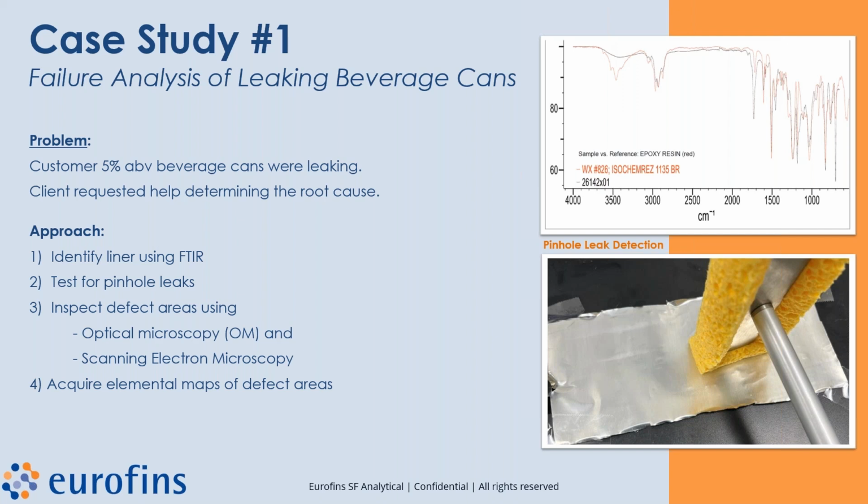One of the first things that we always do with an aluminum can is figure out what the inner liner is made out of. Some people may not even realize that all of the aluminum beverage cans have a plastic coating on the inside, and it's there to protect the inner diameter of the aluminum from the formulation. So the first thing we do is use infrared spectroscopy to identify that material. In this particular case, it was an epoxy resin.